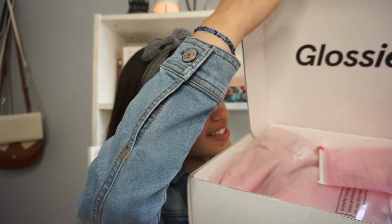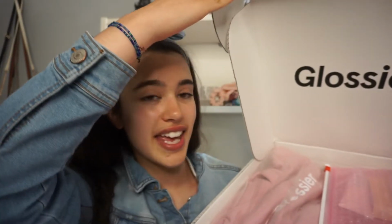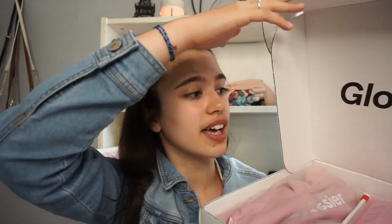Oh my goodness, look how pink that is. I am so impressed. Pink heaven for me. I love anything pink. Honestly, this is just the cutest packaging I've ever seen a brand have. And I love the box. It's so simple but so fancy, you know?